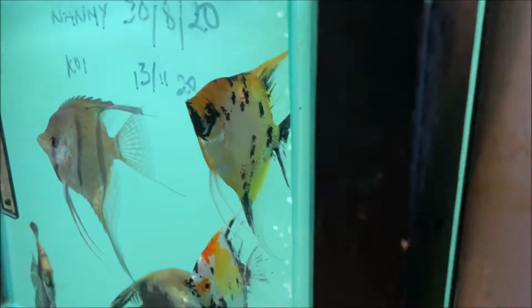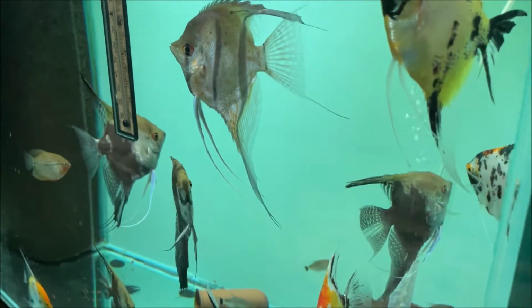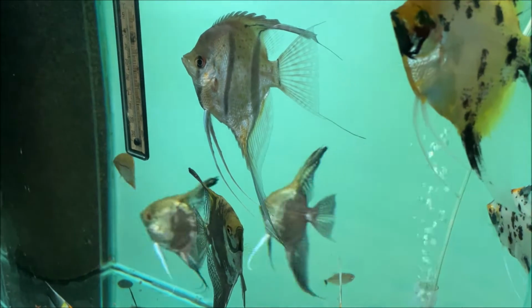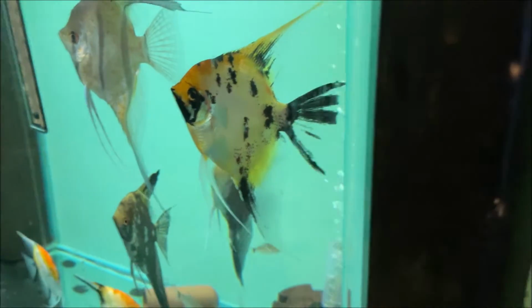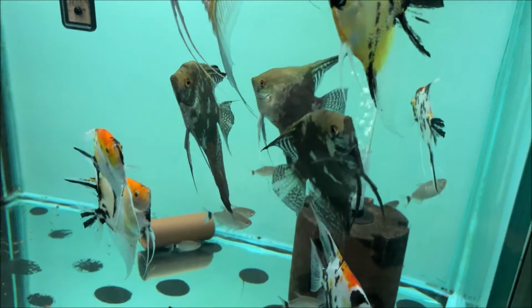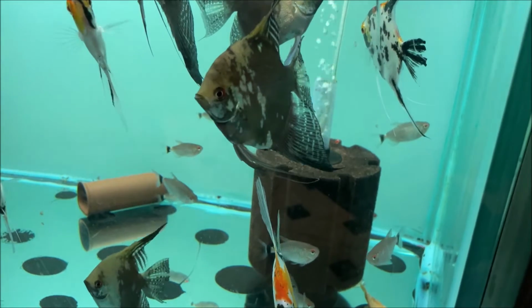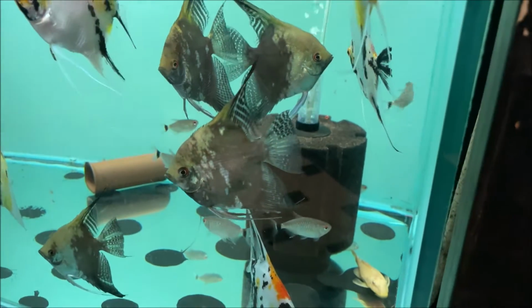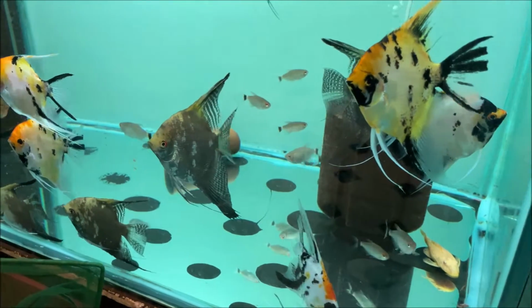Another tank, more young adult koi and young adult smokies. There's also the last of my red-eyed tetra youngsters. Originally I put them in here as a dither fish. I might breed them again just to make a video of them breeding.